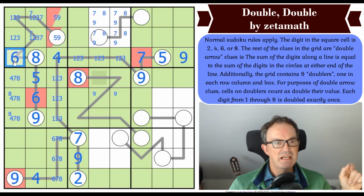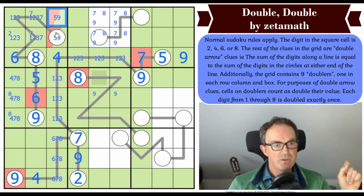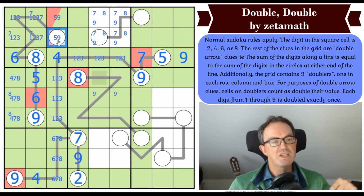Minus 6, we'd need 11, which would be 731. That would work nicely, actually. 731, so this would be a 2. So let me just put that in. One possibility is that this is a 2. The other possibility is this is a 5, in which case it gets doubled.